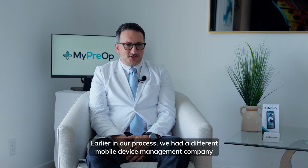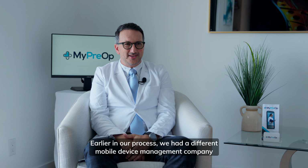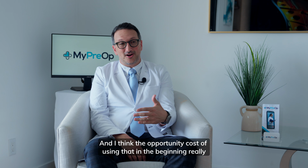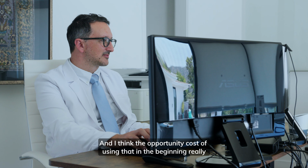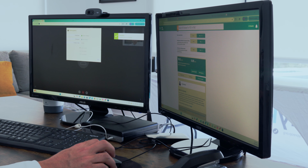Earlier in our process, we had a different mobile device management company that was very limited, and I think the opportunity cost of using that in the beginning really prevented us from expanding more rapidly.